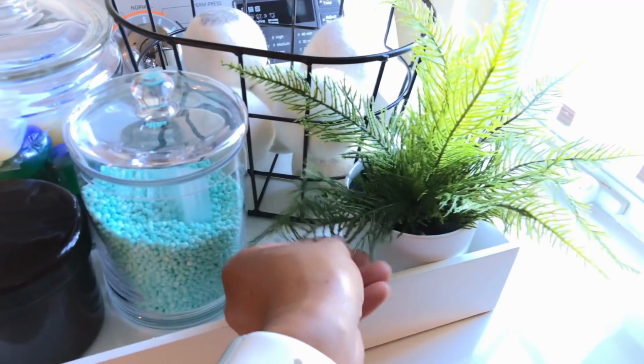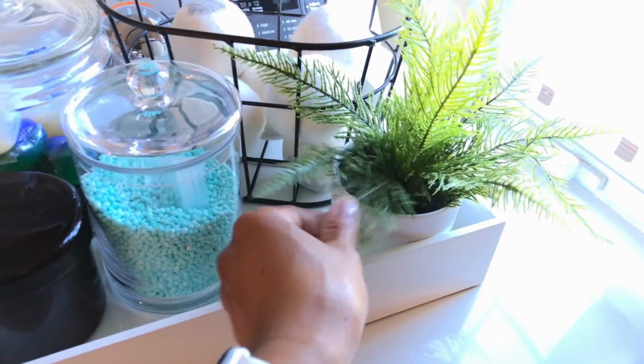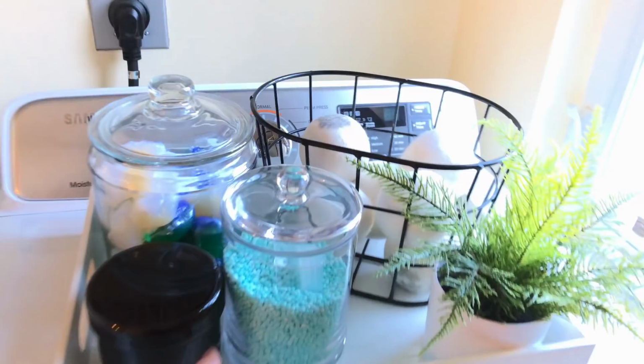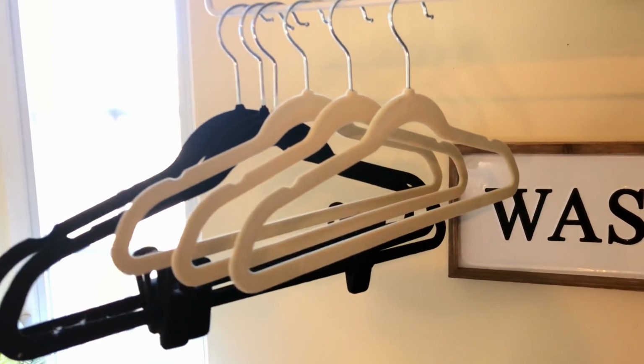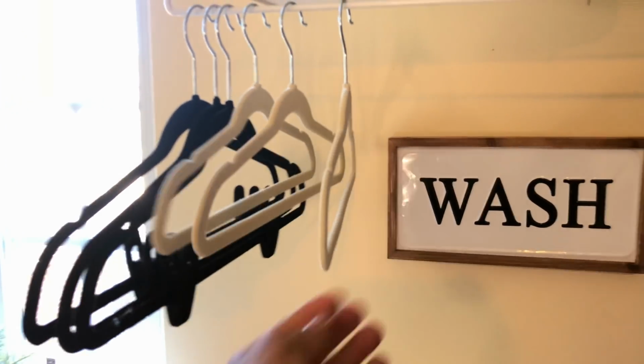And then this is just that little faux plant that I had by my coffee station. I just moved it in here to add some greenery. So these are just me and Seth's velvet hangers that I use in our closets. I just pulled those out and put those here too.